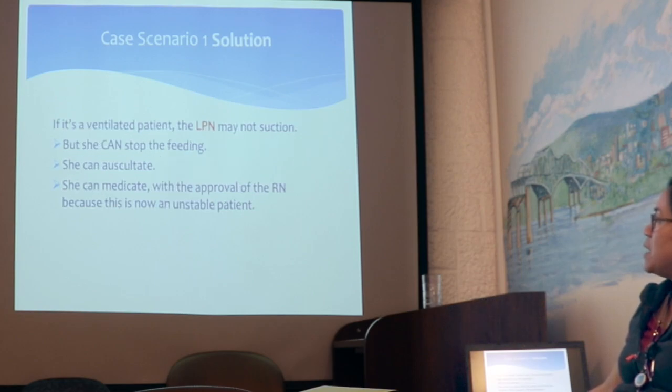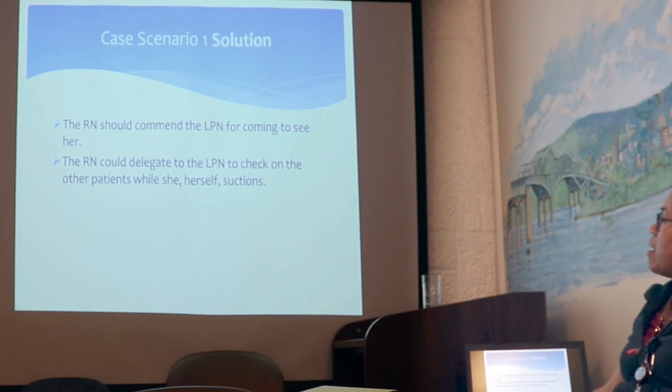If it's a ventilated patient, the LPN may not suction, but she can stop the feeding, she can auscultate, and she can medicate with the approval of the RN because the patient is now unstable and the RN says to go ahead to medicate. The RN should commend the LPN for coming to see her. The RN could delegate to the LPN to check on the other patients while she herself does the suctioning.